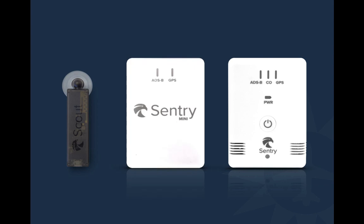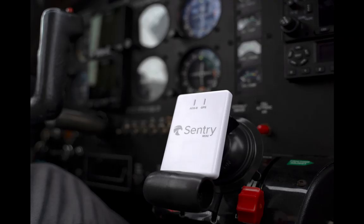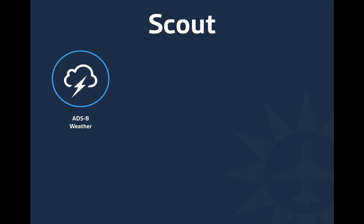And so this week we're introducing a new device. It's called the Sentry Mini. It's the same height and width as the regular Sentry device, but it's much, much thinner. In fact, it's about the same size as a pencil. Really tiny device.